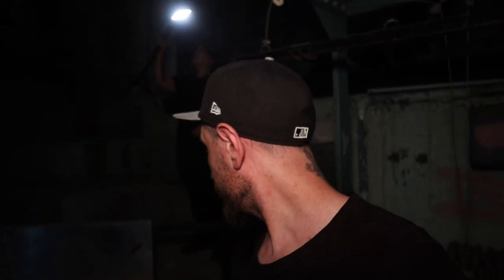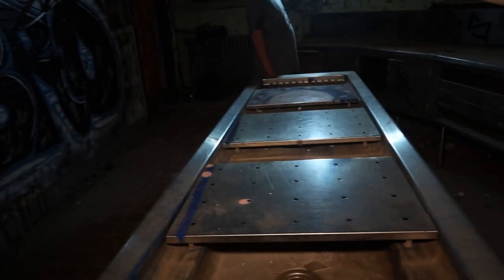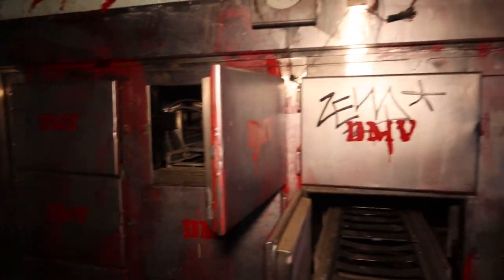Oh, this is insane. I love this. This is too much, man. I wish you guys could be here to see this in person because this is literally amazing. Here's the table right here where they perform the autopsies. And the lights up above. Holy cow. Super duper sick.